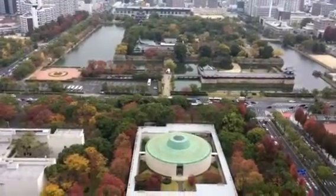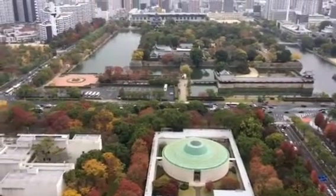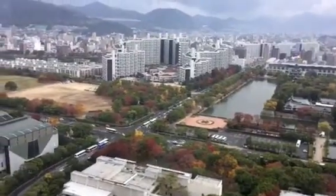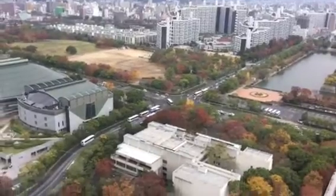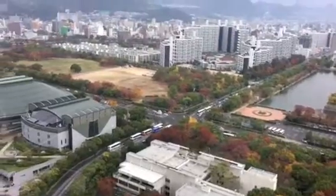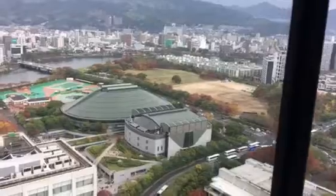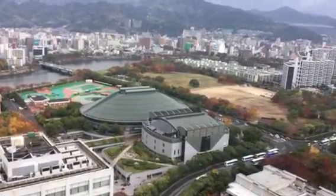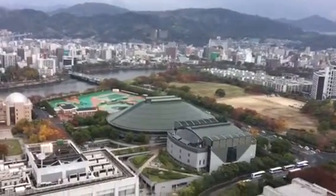On the island there is Gokoku Shrine. As we go to the northwest, we see just below us the Hiroshima Public Library, and then Hiroshima Central Park, and the swimming pool of Hiroshima Central Park. Beyond that, the Otagawa River.